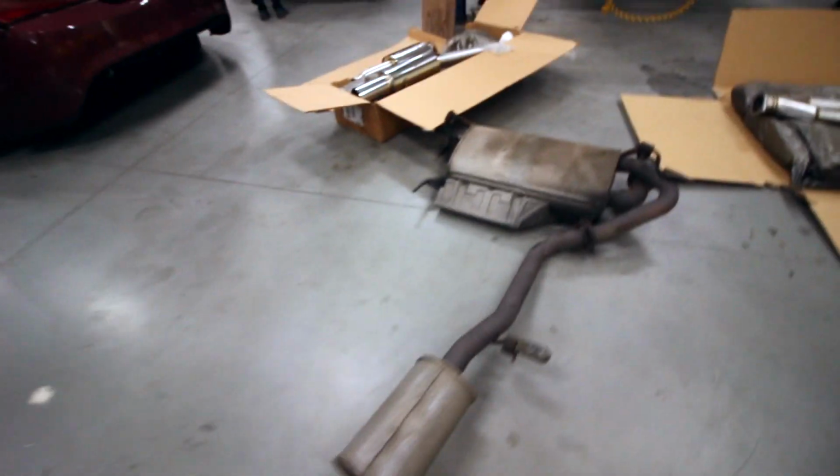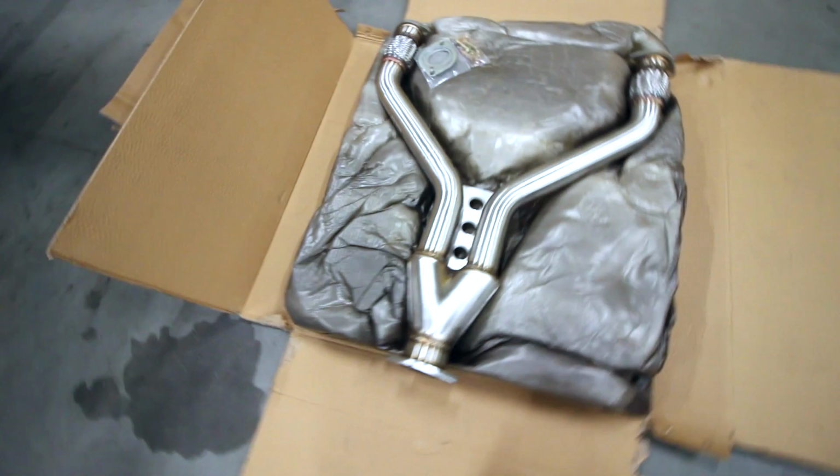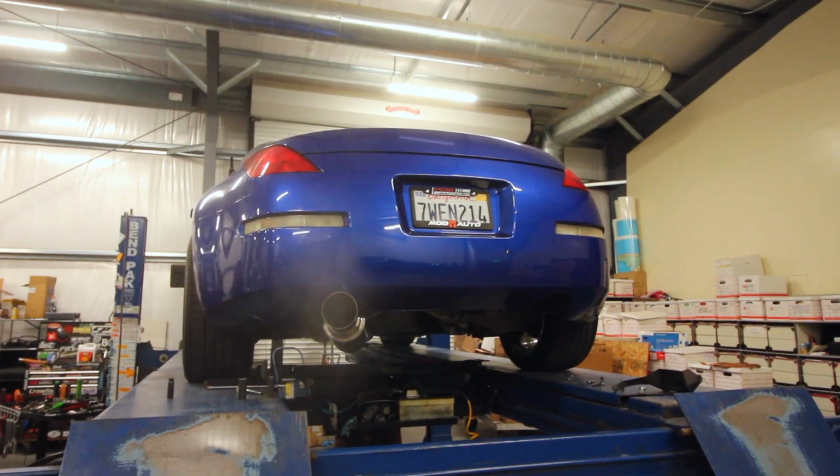So this is the stock exhaust. This thing is ass. Old. New. That's the new white pipe. The old white pipe. Do it again, you gotta do it one more time. Oh, fuck.